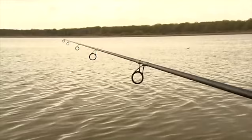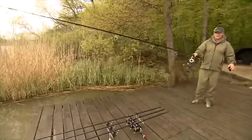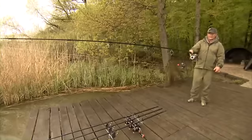This is a Longbow DF long-range spod. This came from a day where we went out to one of the Japanese rod builders, showed him what long-range spodding was, and he designed this fella. And this is proper pokey, this one. Over 5 pound test curve, but you need it when you're fishing a long way out.